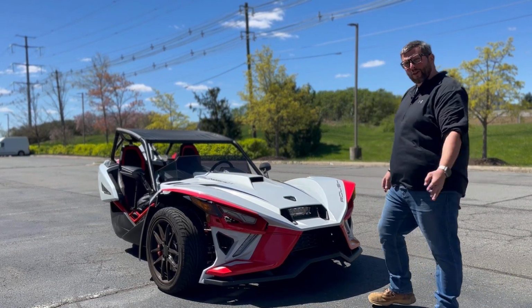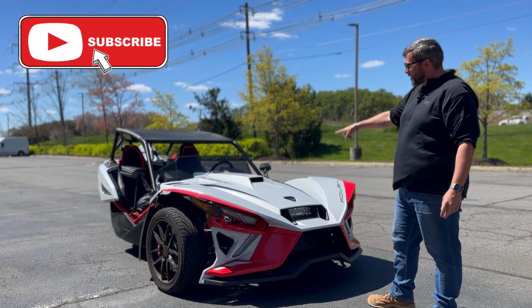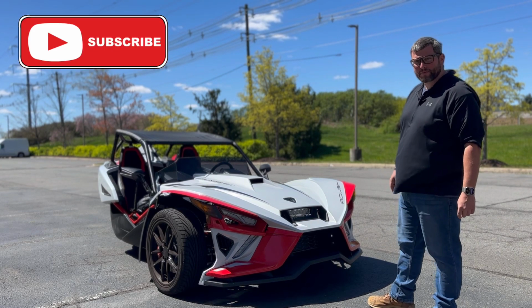Today, we're going to be talking about the 3 things you need to know before spending your hard-earned money on a Polaris Slingshot. Let's get into it.